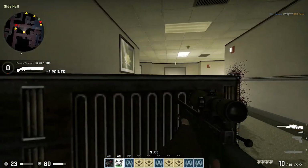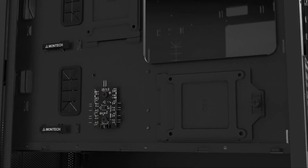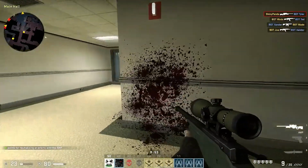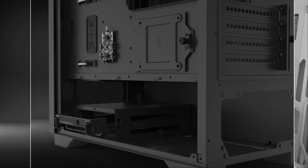Then for the case, we have the Montech Air 100 ARGB Micro ATX mid-tower case, which has 4 pre-installed fans, amazing airflow. In my opinion, it's one of the best looking cases out there. For the price, it's only $60 and it's going to give you all that you need: airflow, good aesthetics, so thumbs up for this case.